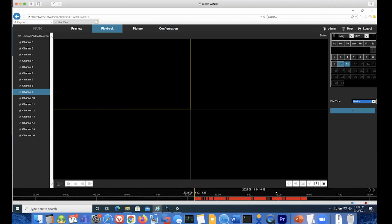It'll all show up on your timeline, just like this, where it's red. That all has recorded footage, so you can just scroll through the timeline. And it's the same on your mobile device. You can do that as well.